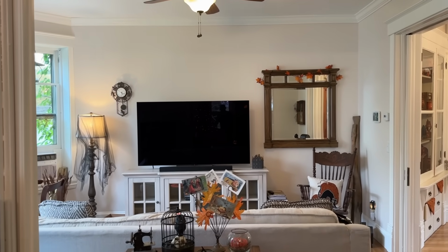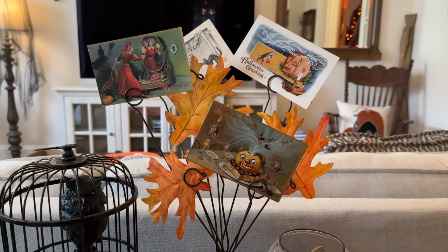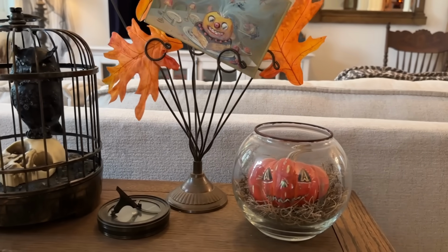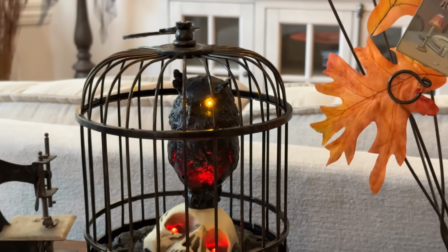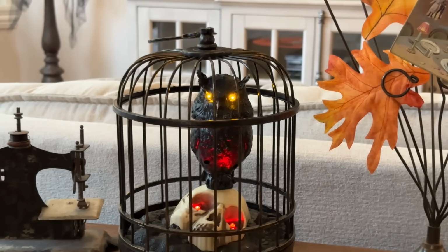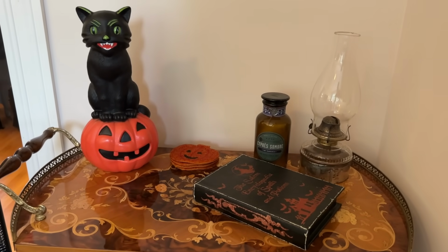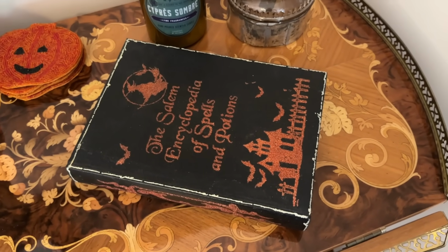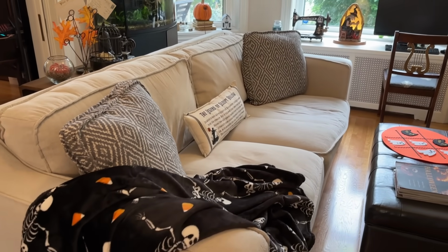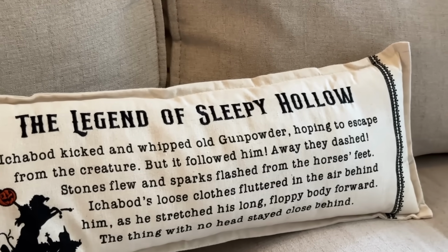In the living room, I have some antique Halloween postcards and other spooky accessories decorating the top of a vintage wood table. And look at this little owl. The tea cart has some more Halloween items, including these beaded coasters my grandma gave me, and a faux book I purchased from HomeGoods. A super soft skeleton blanket adds a Halloween touch to the couch, along with this Sleepy Hollow pillow from Michael's this year.